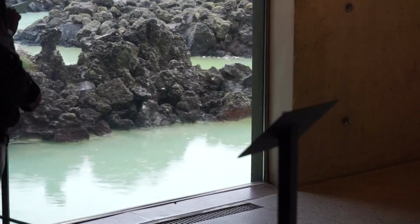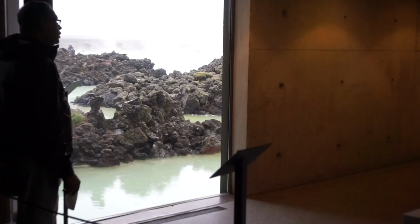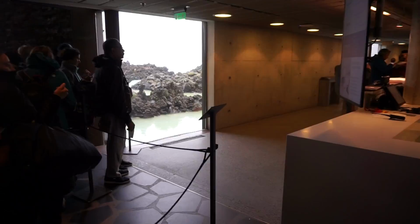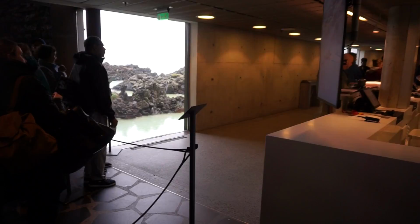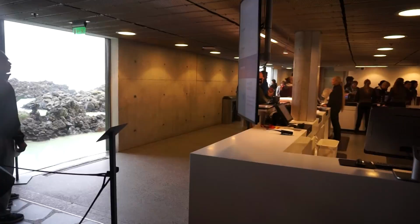So you can see a little bit of the water outside right there. That is part of the Blue Lagoon, and it goes back further. About to go check in and get into the locker rooms and change, shower, things like that before we get into the water. But it's really cool here. They give you a wristband, so you don't have to bring your wallet or anything with you around. It's a wristband that connects, so when you check out, you just pay with your wristband. So just keep them on your wrist all the time.